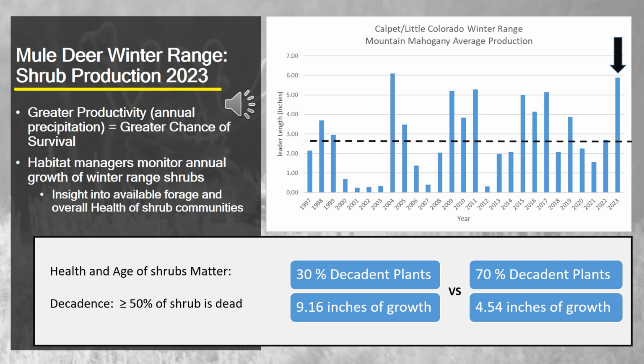As discussed briefly earlier, the age and health of shrubs matter. Data from last year shows that transects where only 30% of shrubs were decadent, meaning 50% or more of the plant is dead, average growth was over 9 inches, whereas areas where 70% of the plants were decadent, growth was around 4.5 inches. This highlights the importance of maintaining healthy shrub communities that can maximize productivity from year to year.